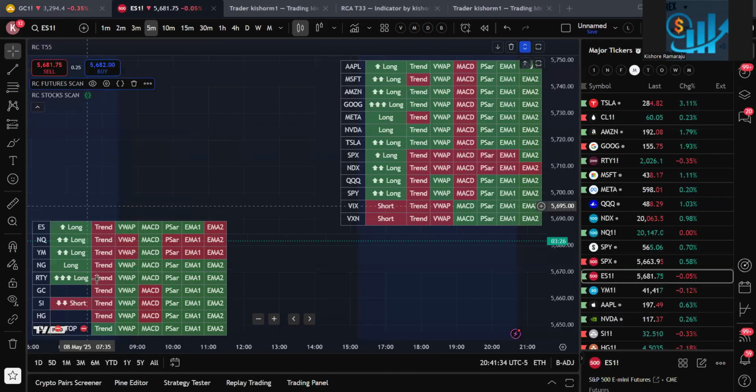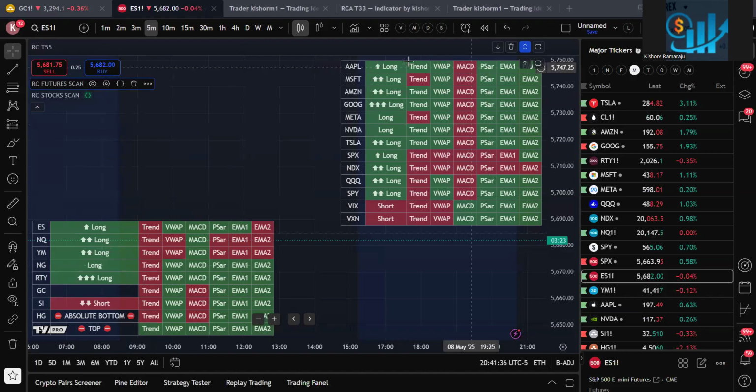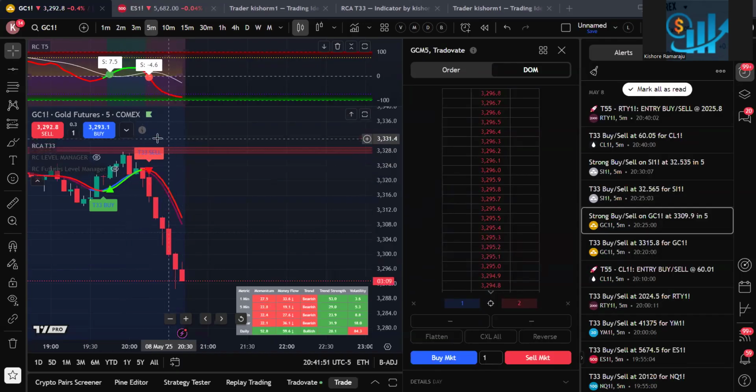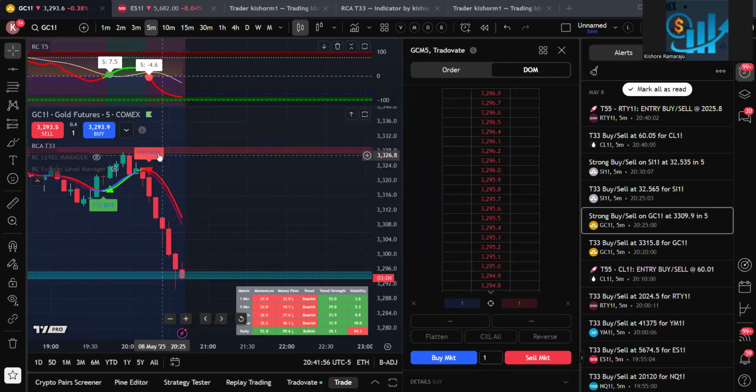All we are doing is watching what the trend is, and then based on the trend, we are only taking trades in that direction. If ES, NQ, IM are looking good, only look for buys. This can be T3, it can be T33, it can be Price Pulse, it can be Top Trend, whatever the indicator is. You will only look for sell signals if the trend is bearish. The only exception is if it is at absolute bottom, and then you should get a confluence from all the different indicators.